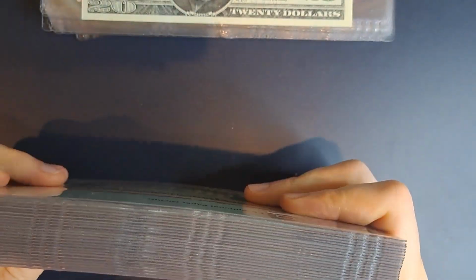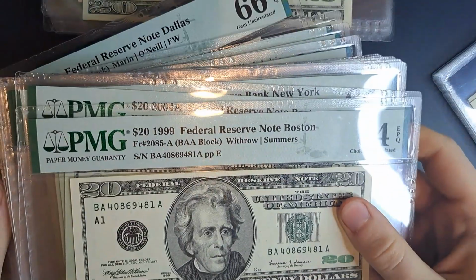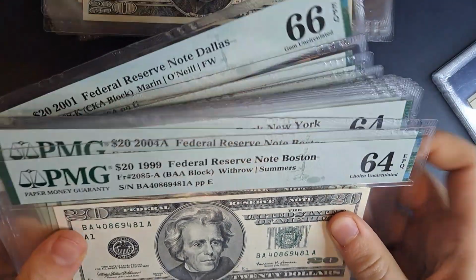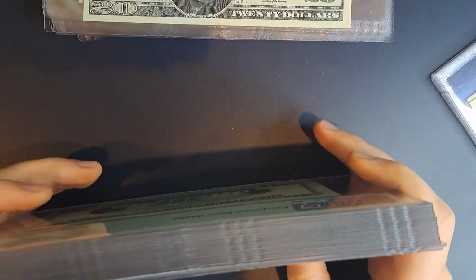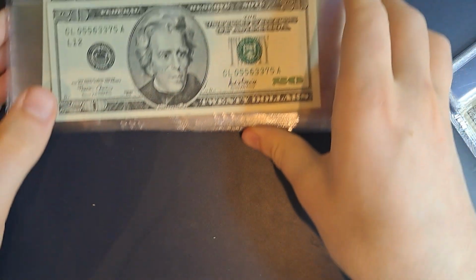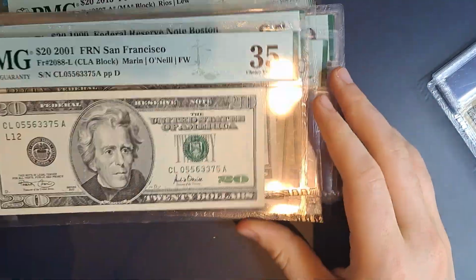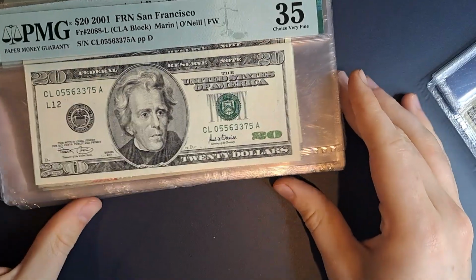I'm not sure what to do with them. I'm not sure what the goal was here. I know people will submit, maybe you'll submit a roll of dimes to get one MS69. But I've never heard of anybody doing that with notes. So I don't know if maybe that was the goal, and then that wouldn't explain why you've got circulated ones. So this is just kind of a puzzle.